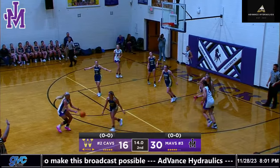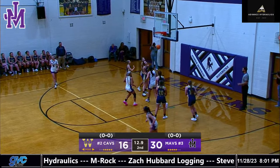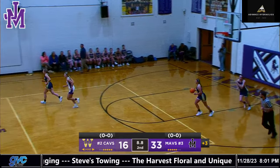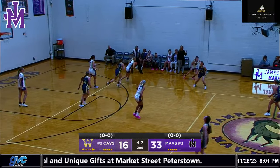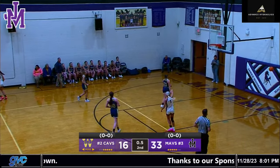Pass in to Mathis. Gets it to Borowski. Borowski drives in. Feeds back to Meadows. Open three. Got it. With 10 seconds to go, the Mavericks hit a three from Marybeth Meadows, and it's 33-16. And Mavericks are going to steal the ball. They're not going to have time to do anything with it. Final shot up. It's not going to go.